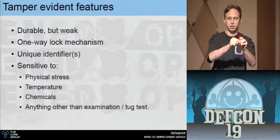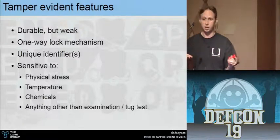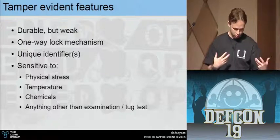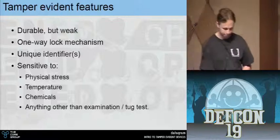So we know it's locked. What if I pulled it and it snapped, right? If I'm just pulling lightly, then that may be evidence of tampering. And they should also be very weak to things like temperature or different chemicals and so on and so forth.